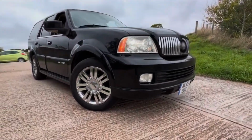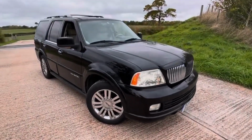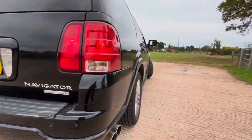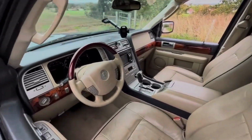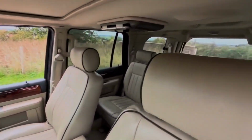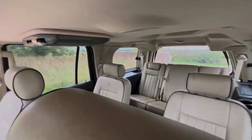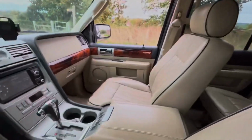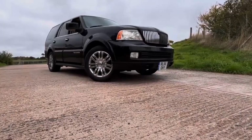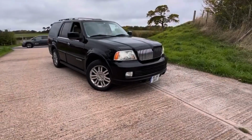Although you don't exactly see a huge amount of Lincoln Navigators here in the UK, it still begs the question for those who are perhaps interested in potentially buying or owning one. Maybe, for example, you're considering it as a family 4x4, you've spotted one on eBay or Facebook Marketplace, and you're between this and something more conventional like a Range Rover Sport or an Audi Q7, maybe even some of its rivals like a Hummer H2 or a Cadillac Escalade. Is this worth considering instead of those?